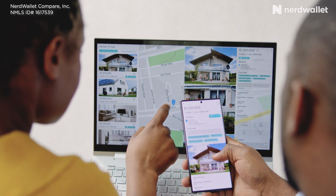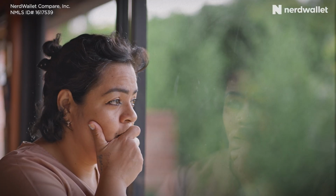No matter what the memes say, buying a home has never been super easy. But it's true. With today's high prices and interest rates, it can feel downright impossible. If you're struggling to figure out how you could afford to buy a home, make sure you've looked into every way that you could save some money.